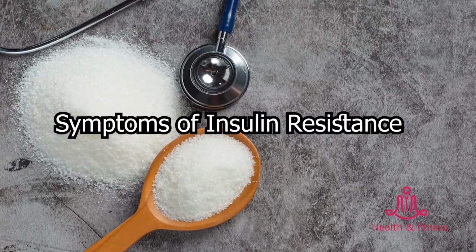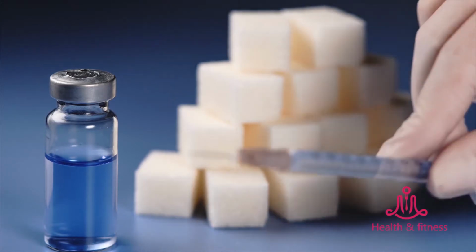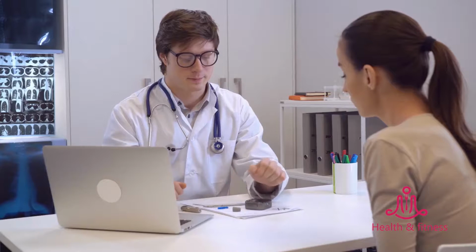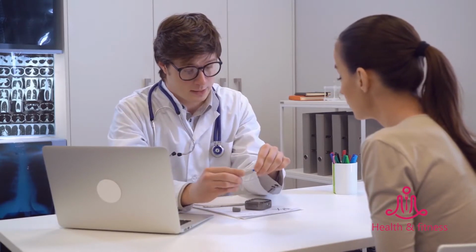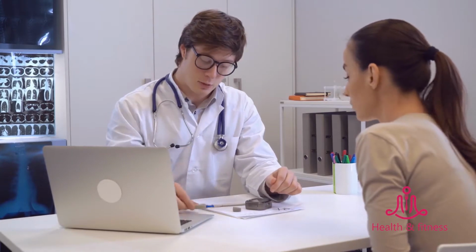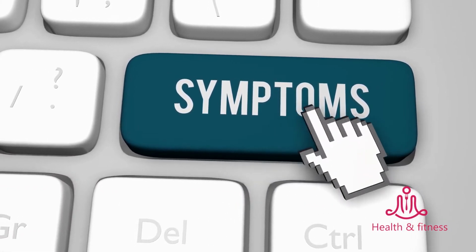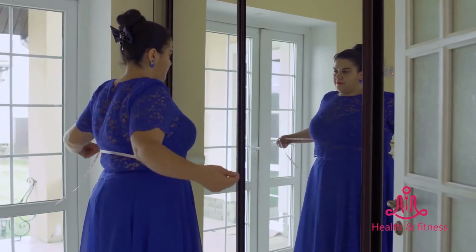Symptoms of insulin resistance. You can't tell that you have insulin resistance by how you feel. You'll need to get a blood test that checks your blood sugar levels. Likewise, you won't know if you have most of the other conditions that are part of insulin resistance syndrome without seeing your doctor.